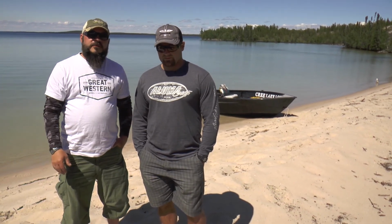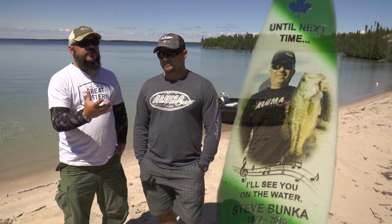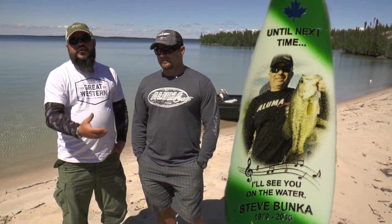We lost our buddy Steve last year. This is a trip that he worked on setting up for a couple of years. We were finally able to pull it off. We're doing this one in his honor. And we've got a memorial spoon that Len Thompson made up for us with Steve's image on it.